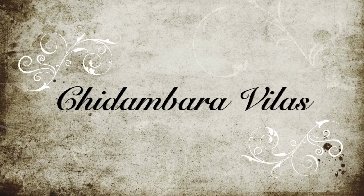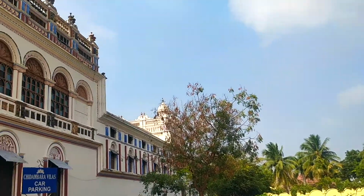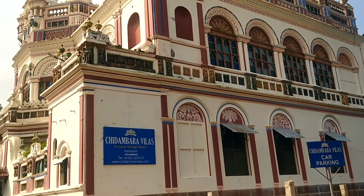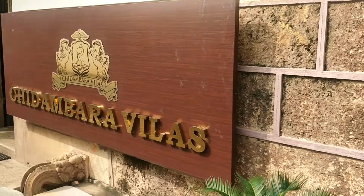Today I'm going to take you through the lavish Chettinadu house that I stayed in, Chidambara Vilas. Located in ThiruMeyam, a little away from Kanadukathan in the Chettinadu region, Chidambara Vilas is a 110-year-old restored Chettiar house.